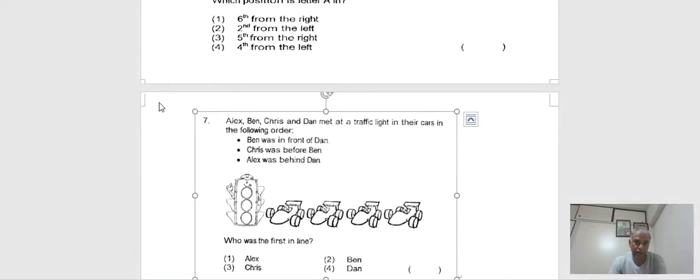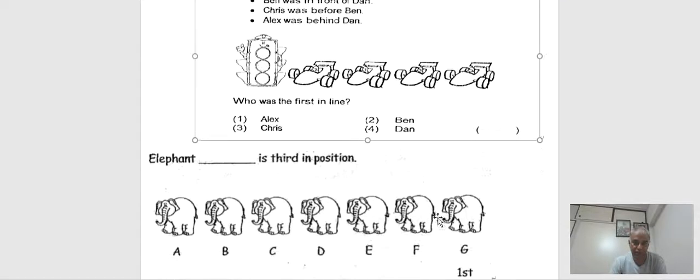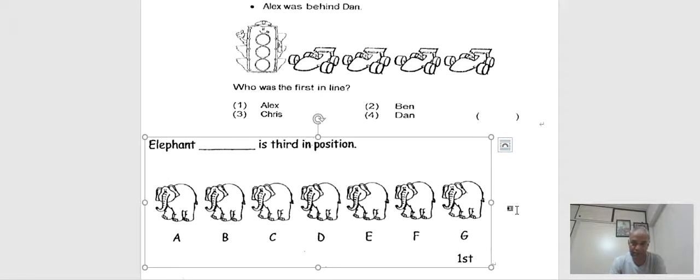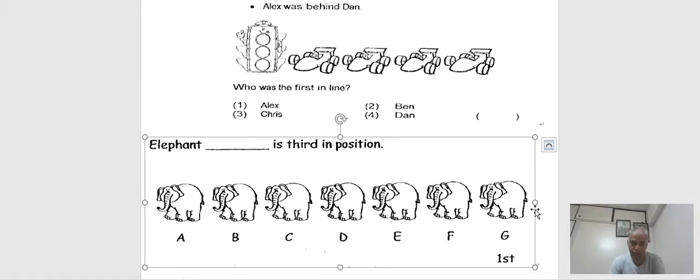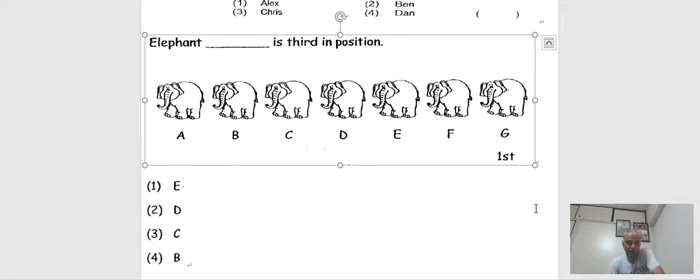I compiled all these diagrams today, and I could not stop myself, and that is why I thought, okay, I have to upload it today only. That's why I'm doing this.